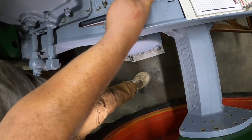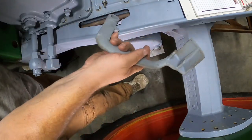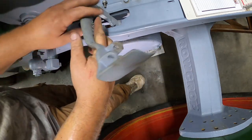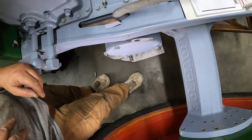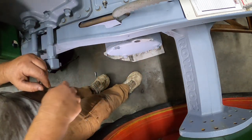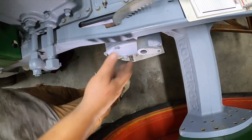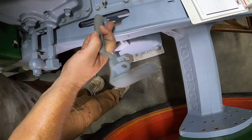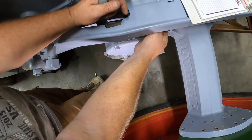Where'd you go? There. There we go. That should be the right spot for the clutch rod. I do believe it goes on the inside. Does it go on the outside? It's been a while since I've done one of these. I think it's gonna have to go on the outside. Isn't that embarrassing? There we go. Yeah, that does seem better.